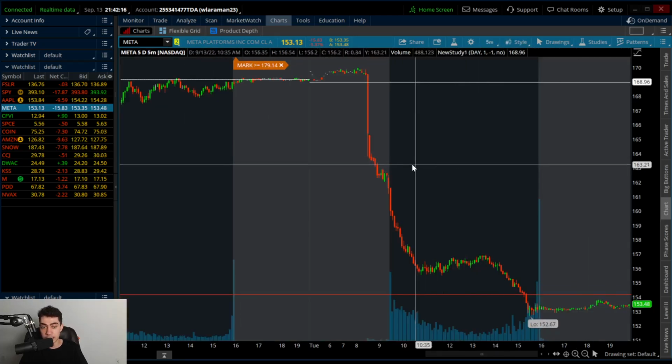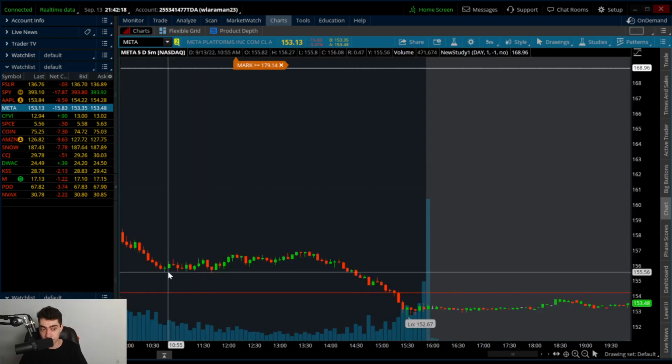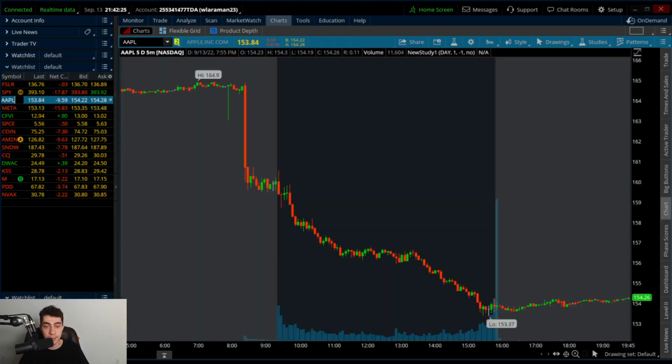And again, a lot of these are due for some sort of pop back to this previous support, which is going to be a key resistance level for puts. So the support level on here would be 155.80. But the main one is going to be SPY, my focus.